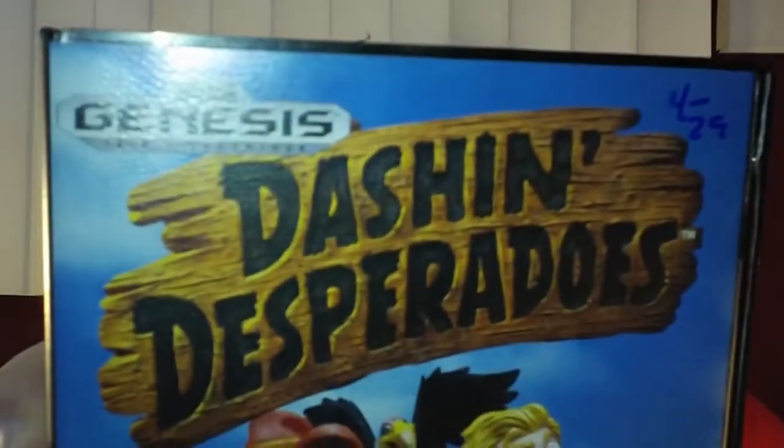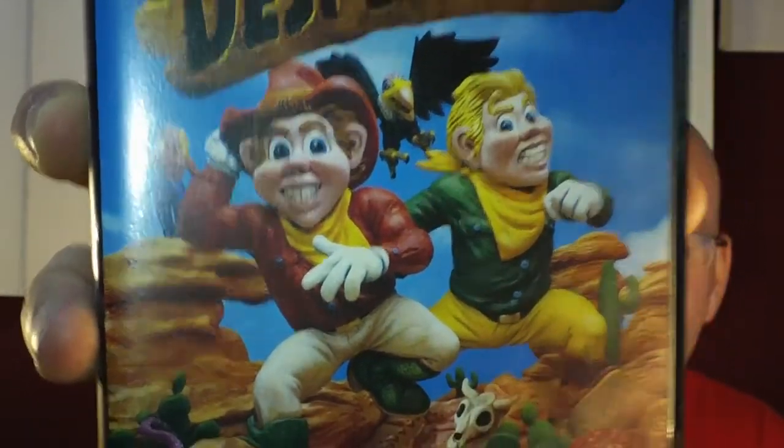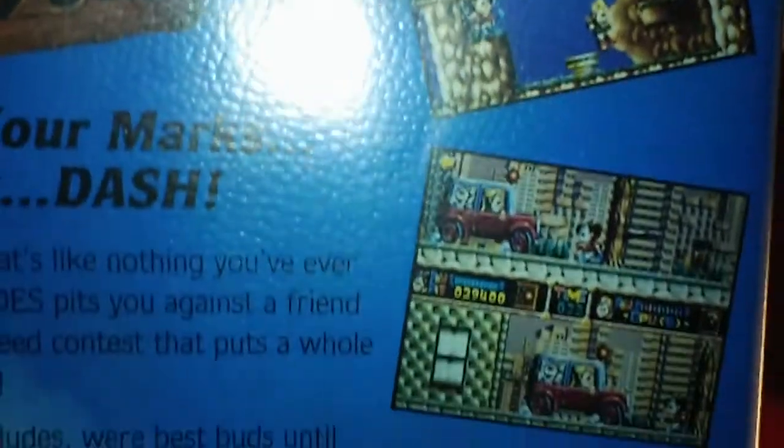Next up is an interesting game. It's called Dashing Desperados, and it's got claymated cover art. And on the back side of it, let me get a better shot of that. It looks like a platforming game, so I'm really interested in seeing how this is going to turn out. It came with the manual inside, and the card itself is in really good condition too.